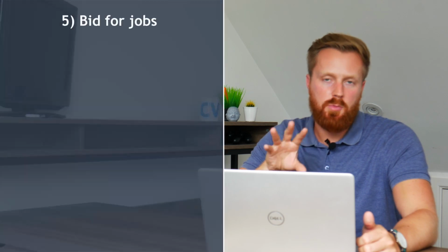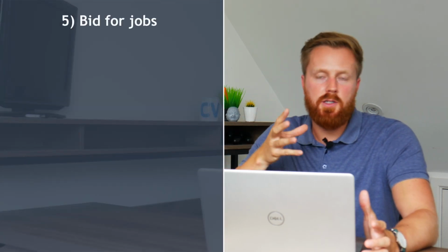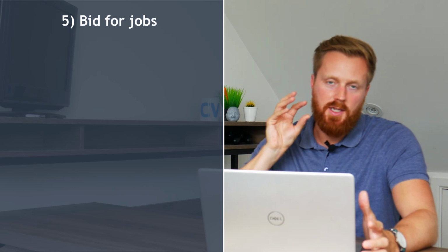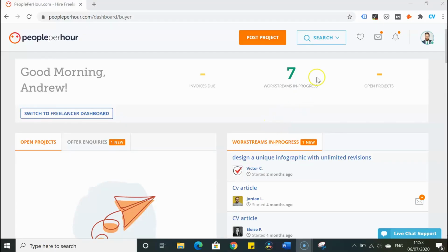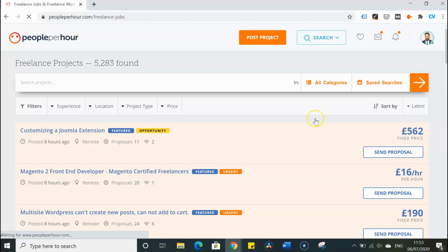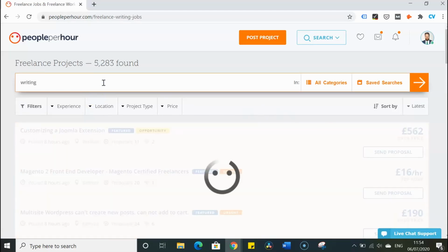And the next thing you need to do for step 5 is to bid on jobs that are being posted by buyers. So what this means is that buyers go onto the platform and they post a job for a specific request for a job that they need doing. So basically, when you're doing this, you just search the platform for job requests in your niche by using different keywords that relate to that niche. And you write a proposal to the buyer and try to persuade them to hire you for the job.